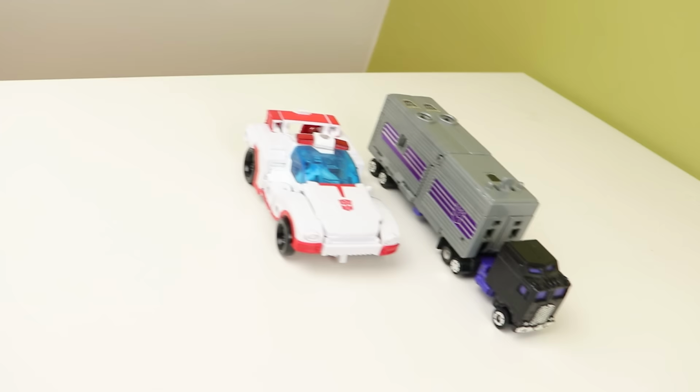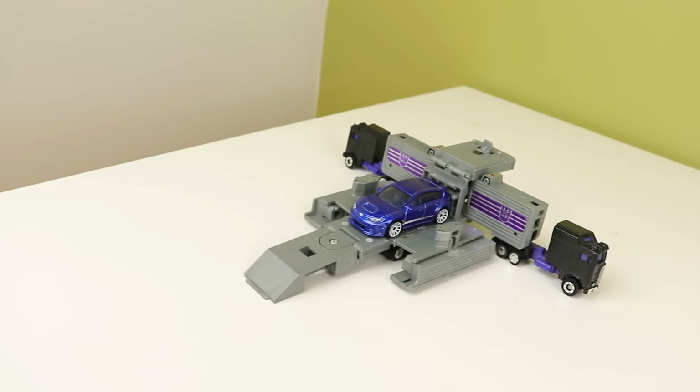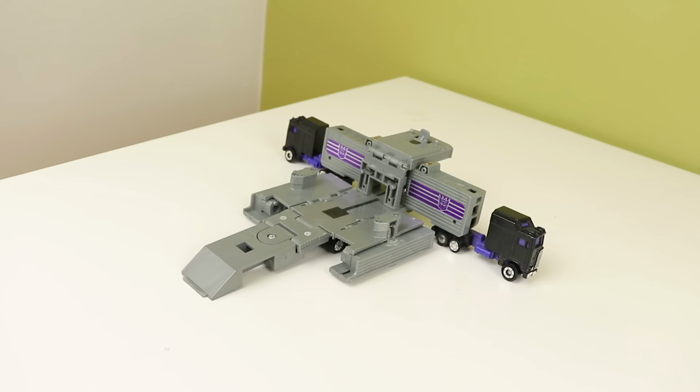Now, he is also a combiner, but I'm not doing that as I have none of the combined mode parts, nor do I have any of the members. But he also has a base mode, and it's a cool base mode. I like how the ramp is built in as opposed to every other combiner torso having a separate ramp piece. He also connects to Triptychon, which is awesome, but I totally forgot to shoot that with my G1 Triptychon, but the Beast Wars version, I'm sorry.